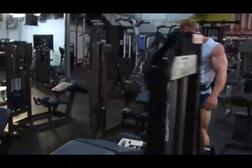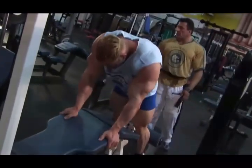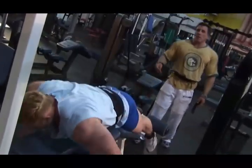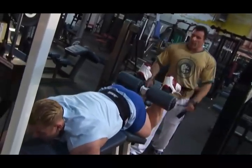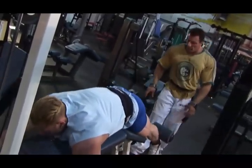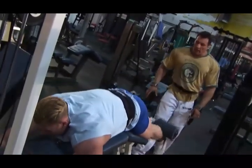Now, in the first turn, we're gonna do 3 second squeeze. In a second, we're gonna go 5. In a third, we're gonna go 10 seconds. Which means at the top, yes, he has the maximal contraction. 3 seconds. 1, 2, 3. And if somebody just can't go all the way, have a partner push, extend the range of motion.